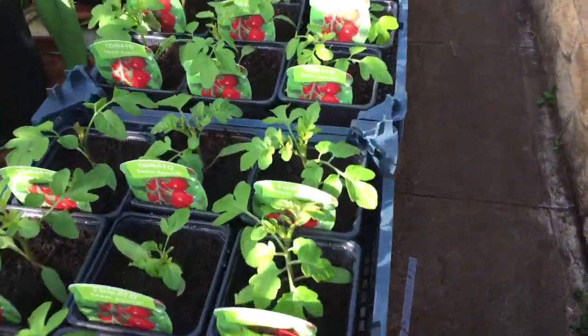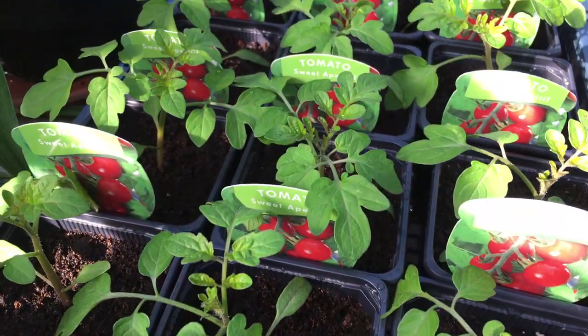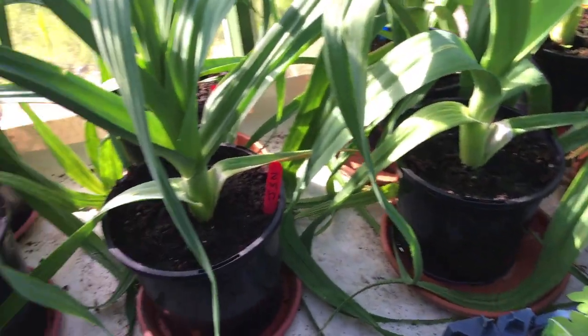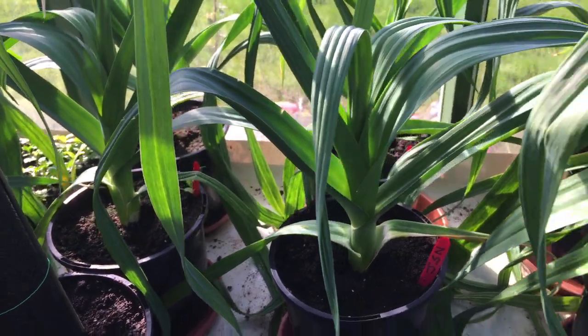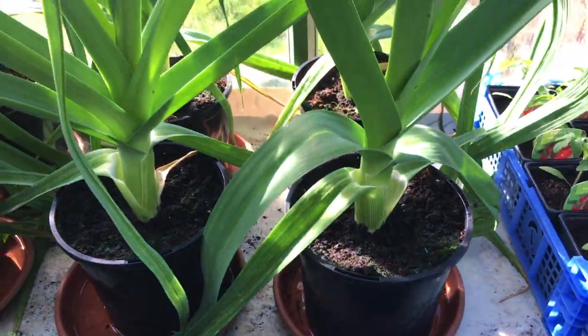Moving along, we've got sweet Aperitif tomato. Again, they're not ready yet, but in a week's time they're going to be fine. GSNs, I've only kept 4 back to go into the garden. I'm putting a trench with 4 of several varieties of leek in. Betty Blacks. These are all in 3-litre pots.